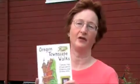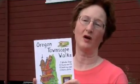I'm Tyler Burgess in Salem, Oregon. Today I have with me a book that I have written, Oregon Townscape Walks. It has three walking maps in Salem, Oregon, all of which you can do from the Visitor Center, which is the Mission Mill, or you can get off the Amtrak station and walk directly from there and even find lodging.